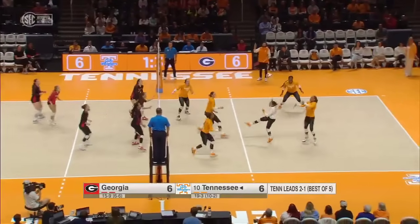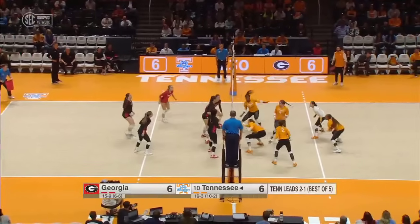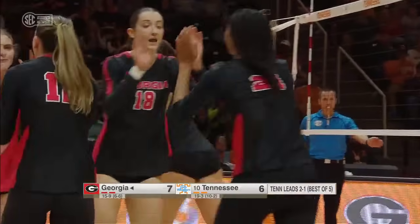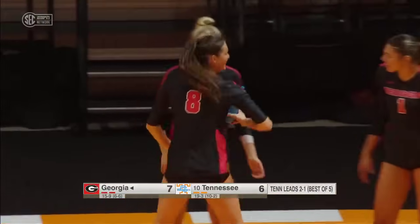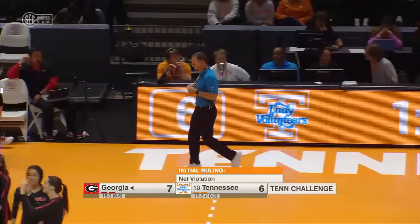Blocked back from Tennessee. Blakely throwing it over. Here's Kerr at the net. CC Gooch wins that battle. Usually the setter wins those, but right there we didn't see that. Georgia stood strong, went up, was disciplined over the net, and they were able to get that point. We're staying. Georgia point, no net violation.